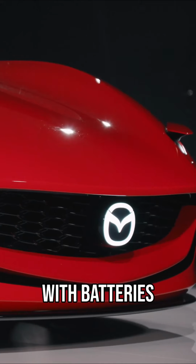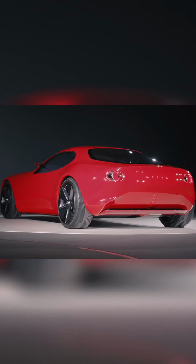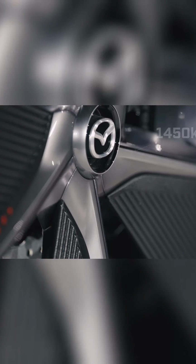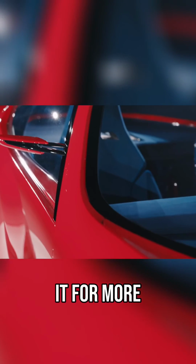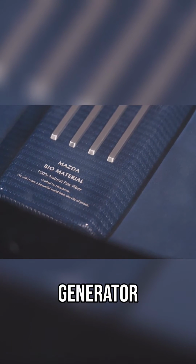As ever with most things with batteries and motors, it'll be pretty powerful but slightly heavier than you expect. Power is quoted at 365 brake horsepower, weight at 1,450 kilograms. So it'll be fast but not silly. But that kind of power plant is also scalable, so you can upsize it for more powerful cars by adding more powerful motors and sizing up the generator engine.